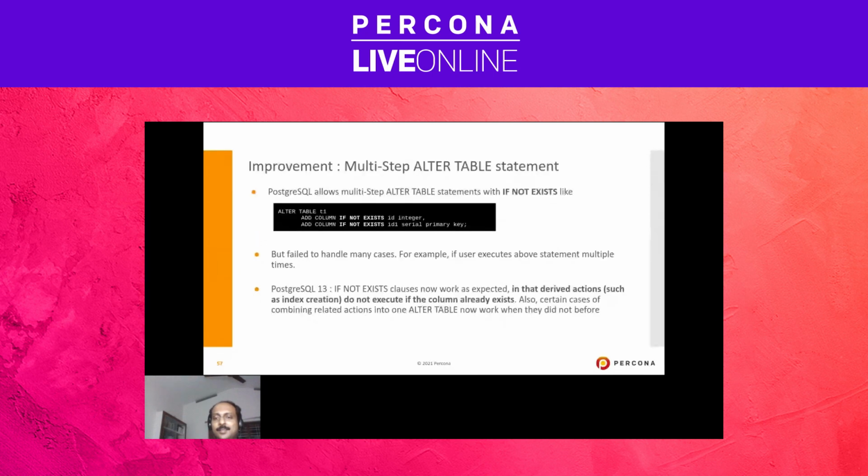And sorry, we are running out of time. Multi-step alter statement. We can have a multi-step alter statement which affects multiple columns, and we can have an if not exists check. So if this column is not existing, then only add that column. If this column is not existing, create it and make it a primary key. For creating the primary key, there should be an index as well, so create that as well. So we can have an alter statement which is doing a lot of things.